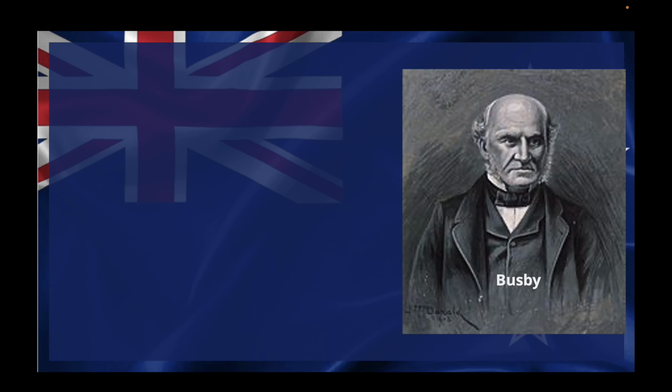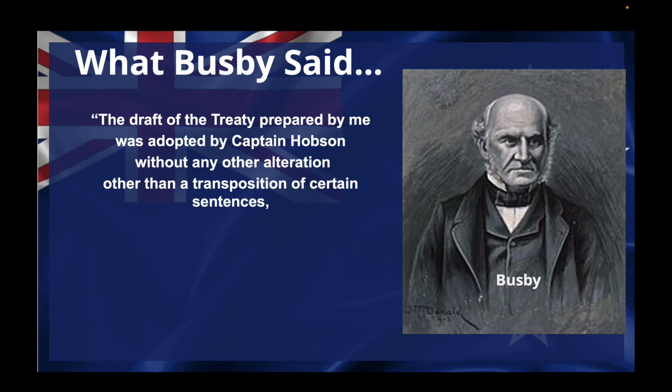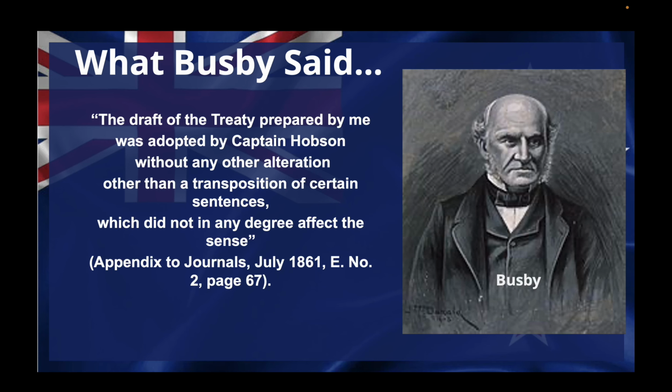So watch. This is what Busby said. He said, "The draft of the treaty prepared by me," look at that, "was adopted by Captain Hobson without any alteration other than a transposition of certain sentences, which did not in any degree affect the sense," and there's the reference. So without a doubt, the final English draft of the treaty was in the handwriting of Busby.